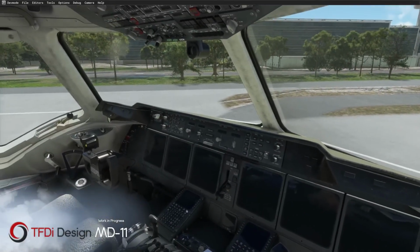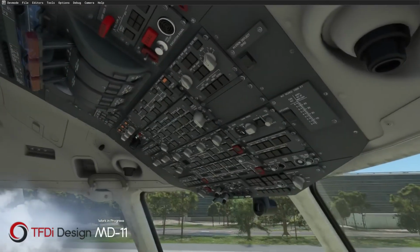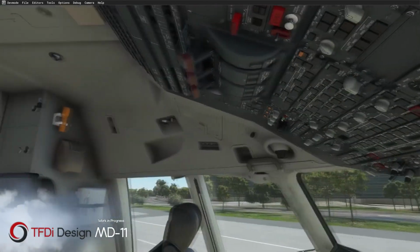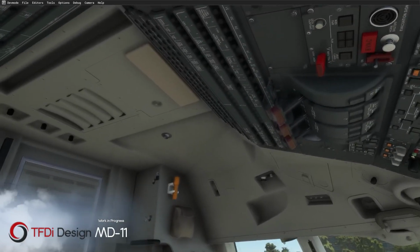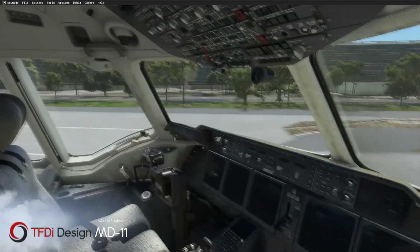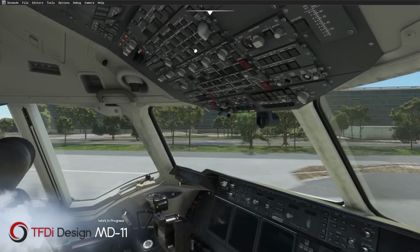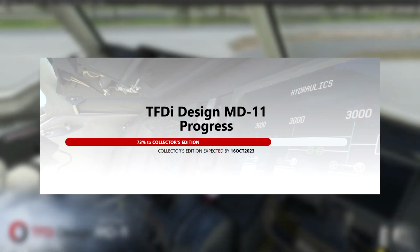So the MD-11 progress is quite substantial, actually. In the most recent days, we've gotten some news on when the collector's edition will be released, which I unfortunately am not part of due to me being busy in real life in the States doing my flight training, so it caught me by surprise with the collector's edition drop. But it is expected to be released, and I mean the collector's edition, by the 16th of October 2023.